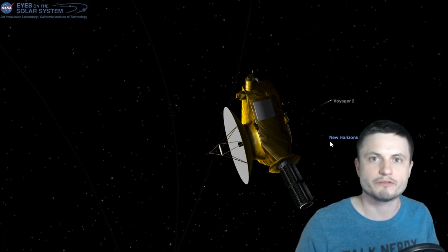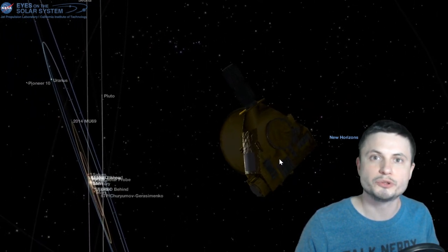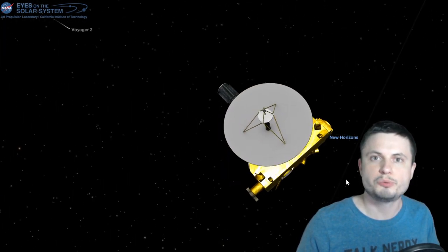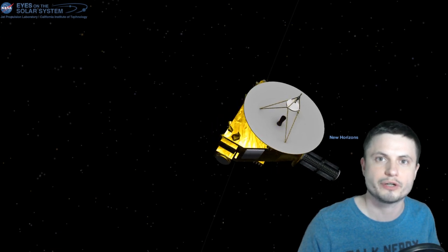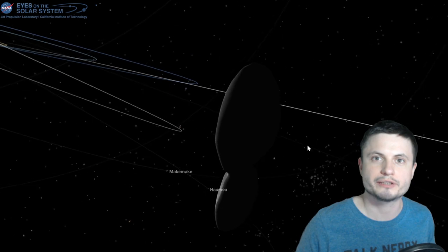The other big achievement of the past decade was, of course, the New Horizons mission. This was the mission to Pluto, and ironically, it was launched when Pluto was still considered to be a planet, and then it lost that status, but this beautiful probe was able to not just visit Pluto, but also the most distant object in the solar system that we've visited so far, the object that was recently renamed Arrokoth. You'll see it in a few seconds on your screen.